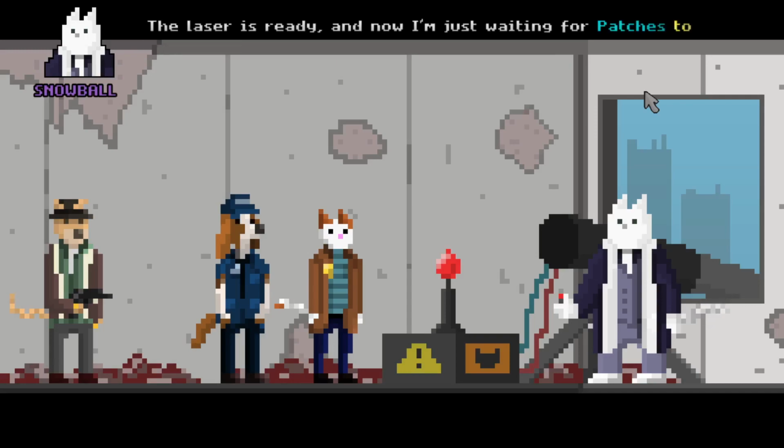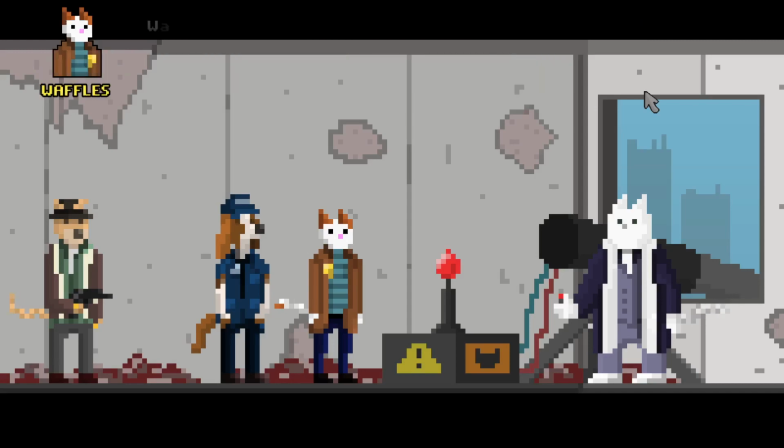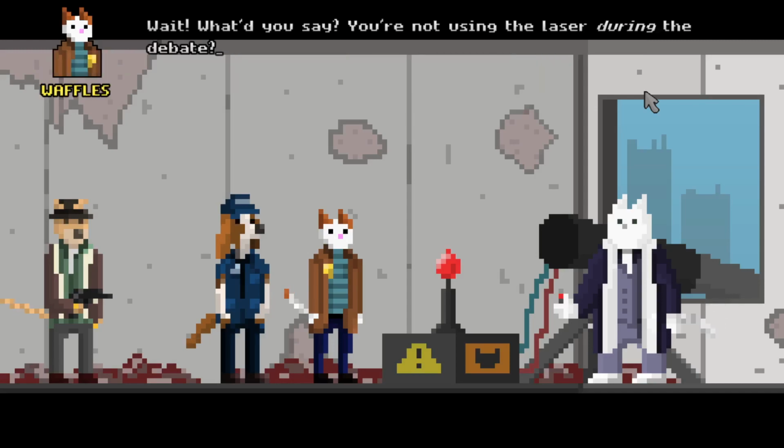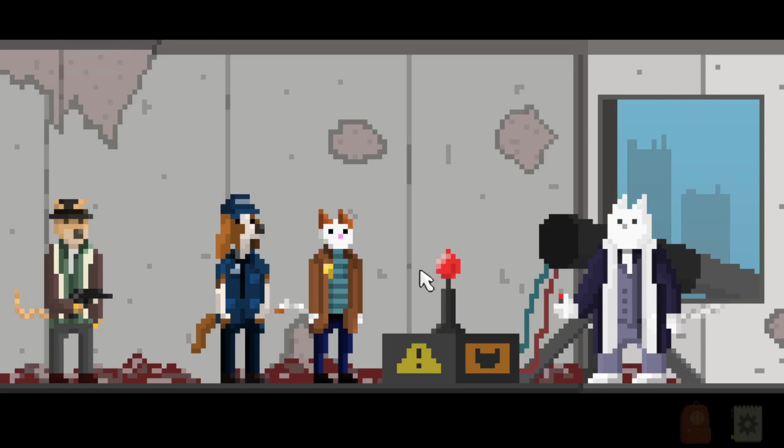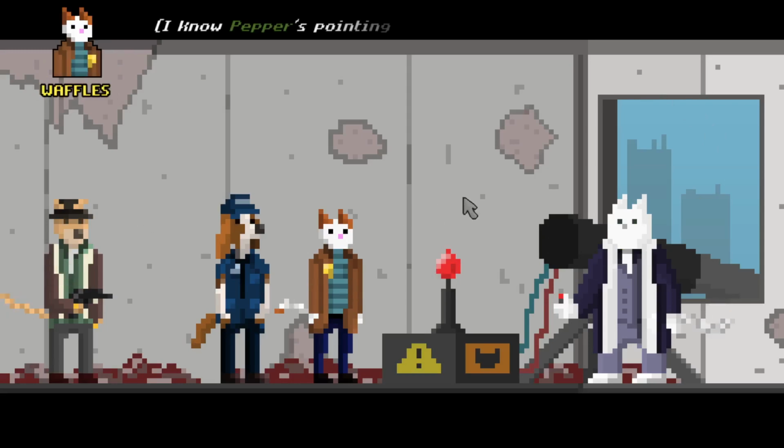The laser's ready. I'm just waiting for Patches to bring everyone in on the building. You have a couple of minutes to spare. Wait, what'd you say? You're not using the laser during the debate? You'll see, friend. I'm always one step ahead. I know Pepper's pointing a gun at my back. Better keep a low profile for now.